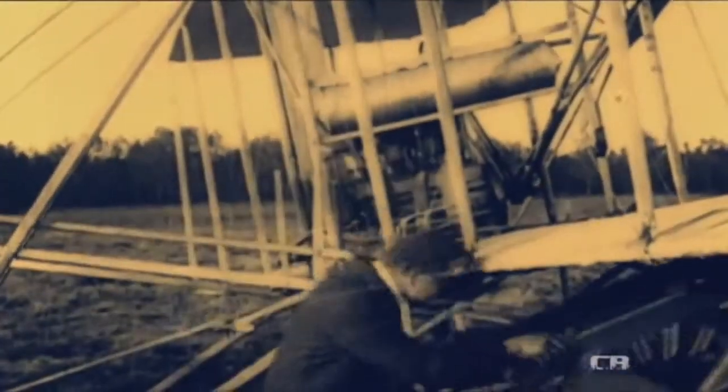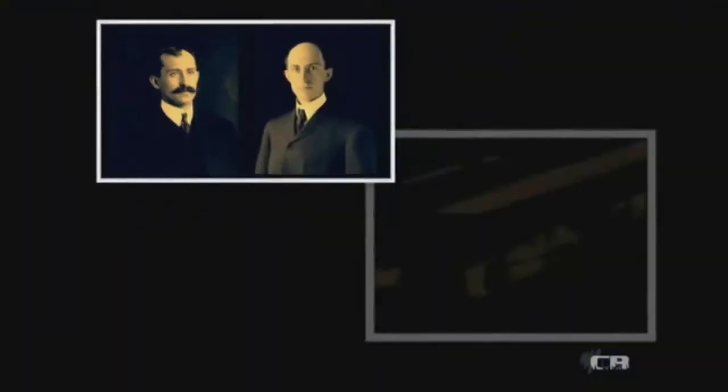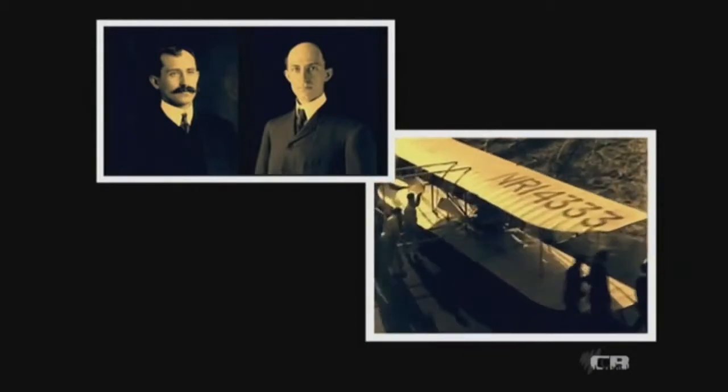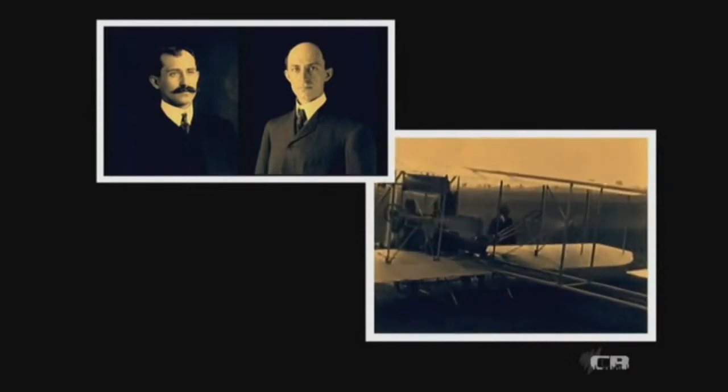The solution comes from the fathers of aviation, Wilbur and Orville Wright. In 1903, they achieved the first powered flight and then developed their own launcher, a catapult.